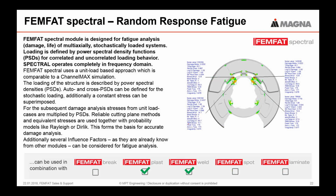Test benches that work with frequency accelerations. We do have response spectral, taking the frequencies of my response into account for a damage analysis. This is capable with load cycles, by now taking also mean stress into account, and since 5.3 we also take weld seam into account. Current work is based on spot welds. One feature to come is to combine FEMFAT spectra also in the future.